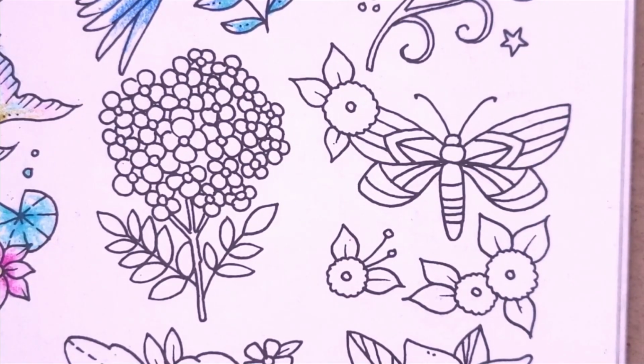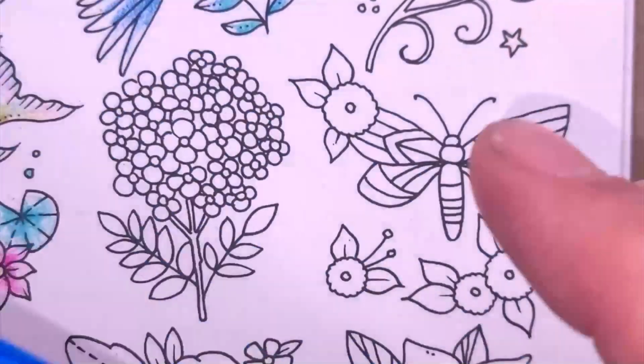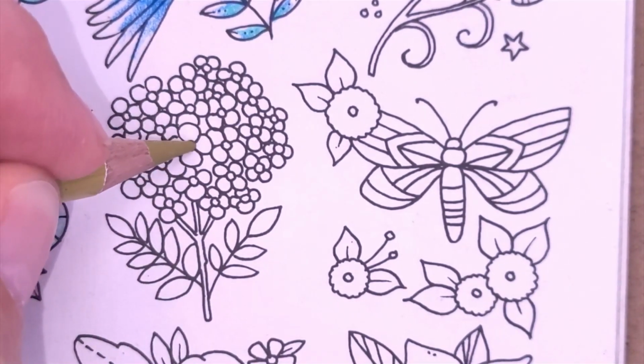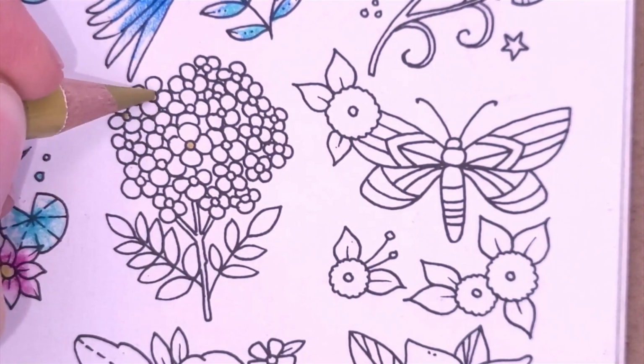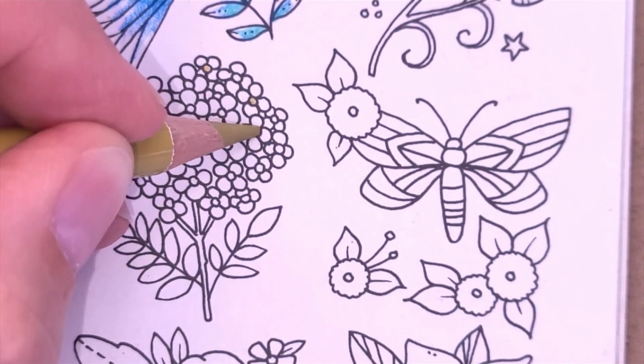I have Holbein in my hand. Here is our set of colors. This is going to be very tiny. So let's see how well I can find the centers of all of these teeny tiny flowers.